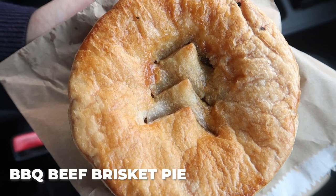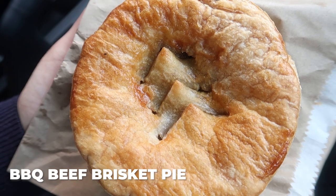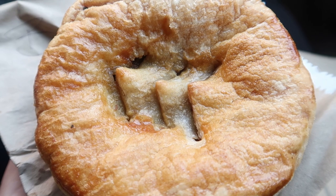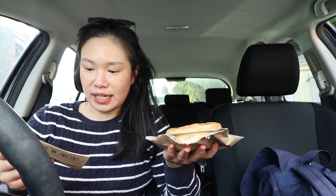Okay, so a lot of these places only do takeaway now, so I'm eating it in my car. Thank you for bearing with me. I've got a barbecue beef brisket pie from Pie Tin, and in addition to that, I got tomato sauce. I got it just as they came out. It's so fresh, it's actually quite hot as well. So I don't want to wait any longer before I dig in.